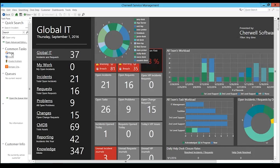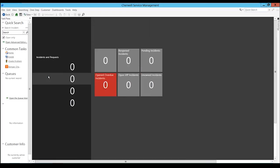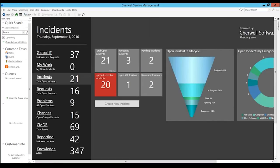You implement a tool, and then you spend the next 2 weeks trying to get it to work the way that you want it to, right? Getting it to fit within the environment, show you the data that you want, show you your incidents and your requests the way that you want to see them. With Cherwell, it makes it simple for anybody to go in minutes and start dragging and dropping together their own dashboard so that you can have that global IT view. You can have your personal view. You can have a departmental view. You can have an application view.